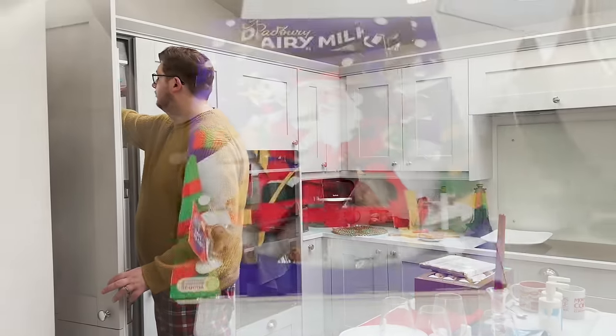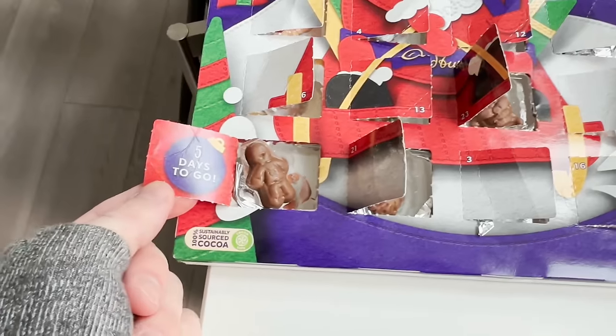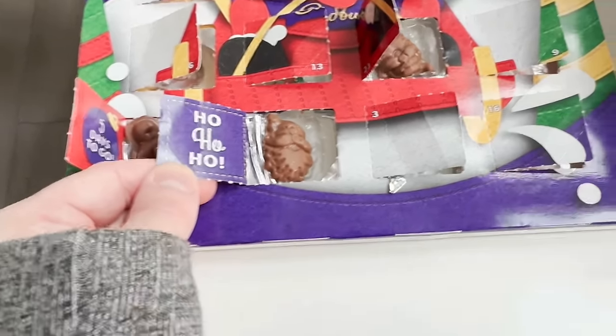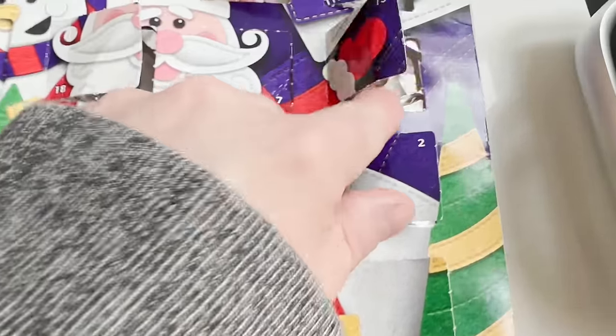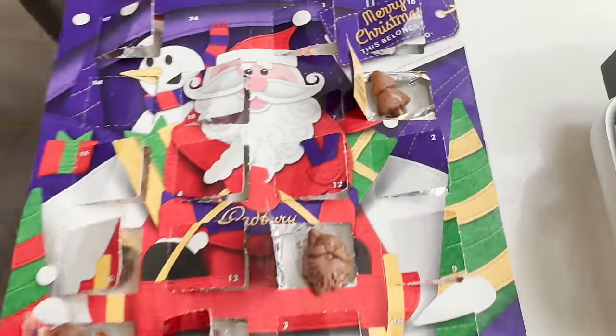I also need to catch up on the advent calendar. Right, so catching up on the advent, under 20, five days to go, and it's a snowman. Under 21, it's a ho, ho, ho, and it's a Santa. The 23rd is a Santa, but he's upside down, so we'll turn him round. Number 19 was a Christmas tree that says dance around the tree.